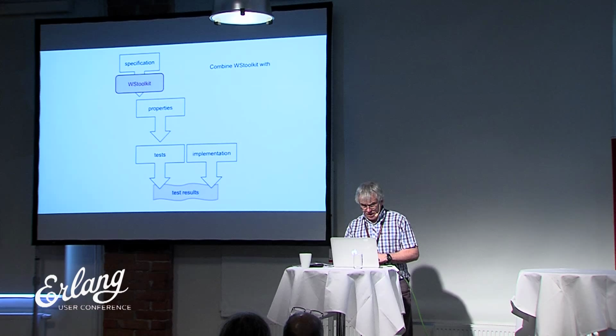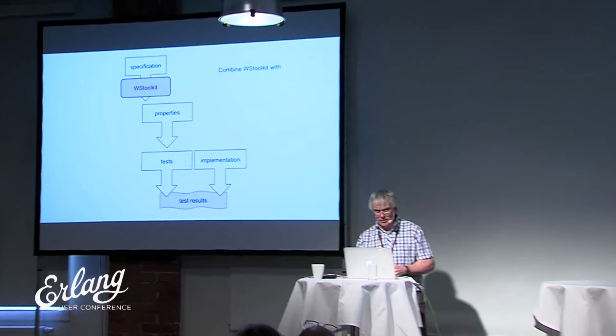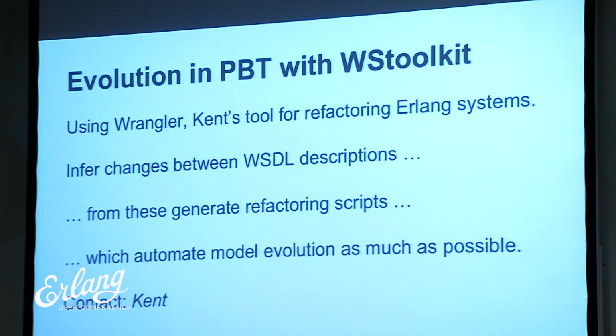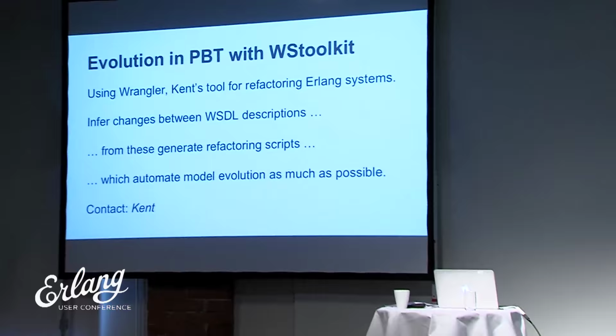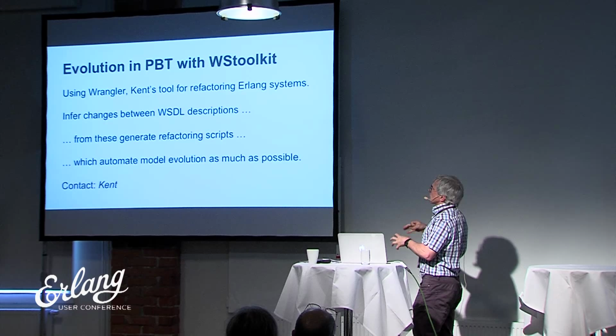Okay, so one of the things I said we've done is to look at using WS Toolkit. So how to combine that, there's an example of what we've done, how to combine WS Toolkit with Wrangler. That's support for refactoring in Erlang and Haskell before that, to support evolution. So evolution of systems is, any real system is going to never be static in that sense. So for example, what can you do using Wrangler? You can infer changes between your WSL descriptions and use these to automatically generate refactoring scripts, okay, for how to change one model into the other.